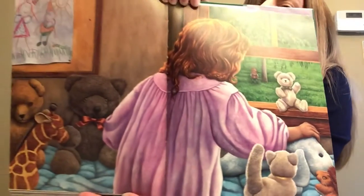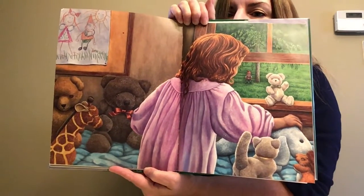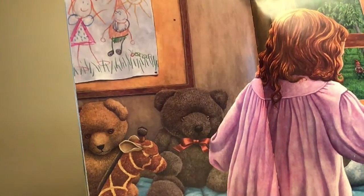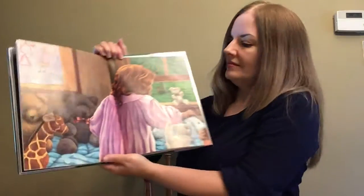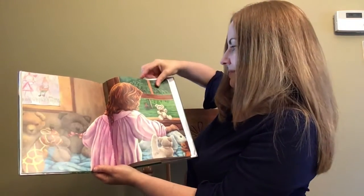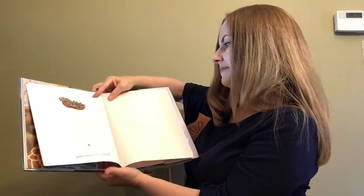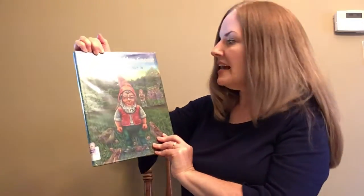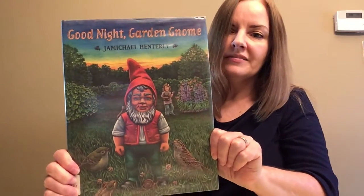And all of her stuffed animals back in her room. She must like that gnome. I see that she drew a picture of him. And that's the end. That one was called Good Night Garden Gnome. Weren't those pictures pretty?